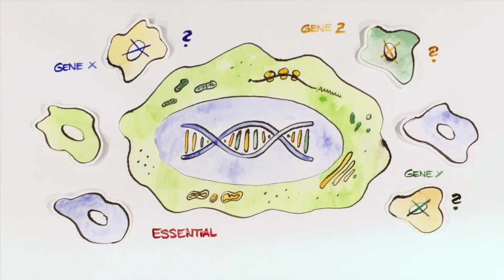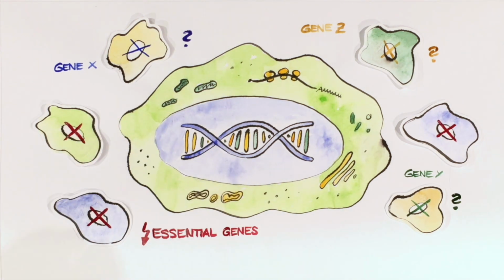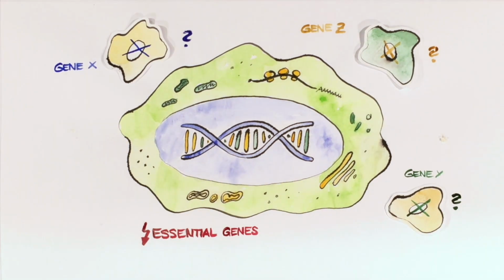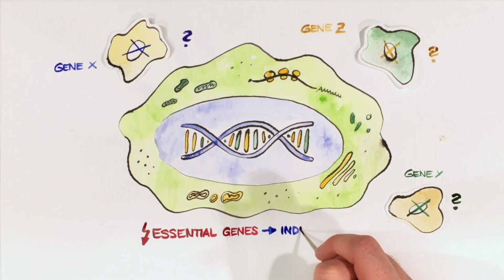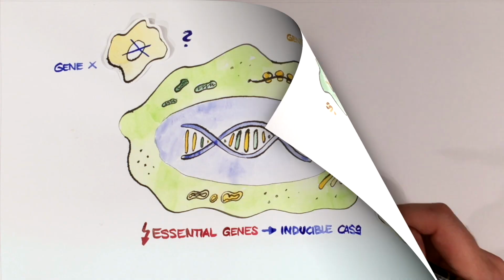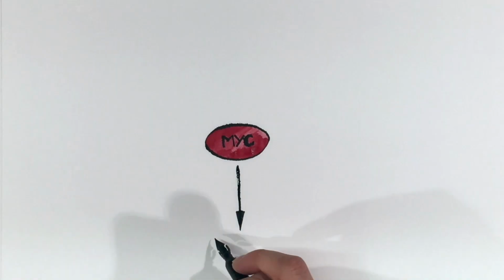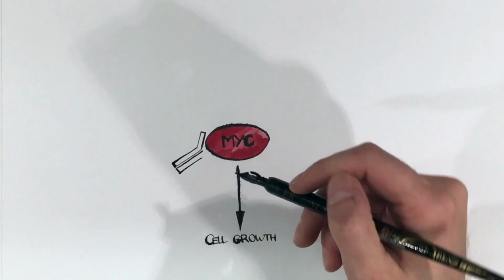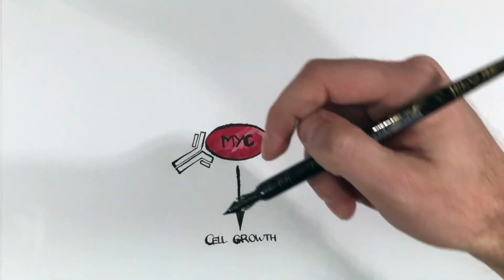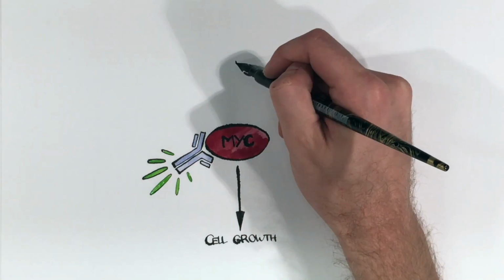However, analyzing the function of essential genes is experimentally challenging because cells will quickly die after gene knockout. To be able to also study essential genes, we developed a screening assay where Cas9 expression can be tightly controlled, enabling us to study immediate effects of each gene knockout. We use this approach to study how MYC, an essential transcription factor and master regulator of cell growth, is controlled in the cell. To this end, we combined our inducible Cas9 system with an intracellular staining for endogenous MYC.